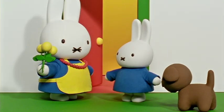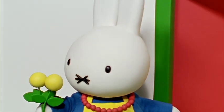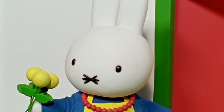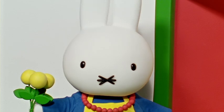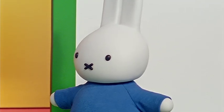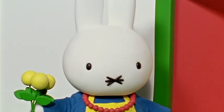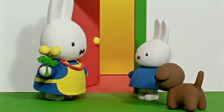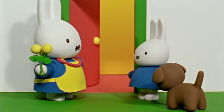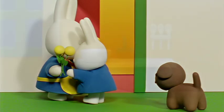When Miffy gave Mother Bunny the bunch of yellow flowers, she was very happy. "Oh, Miffy," she said, "these are lovely. They are my favourite yellow flowers." "I saved my last wish for a nice ice cream," said Miffy. "Do you know what I wish for? I wish that my little Miffy will always be just as sweet as she is now." And she gave Miffy a big squeezy bunny hug.